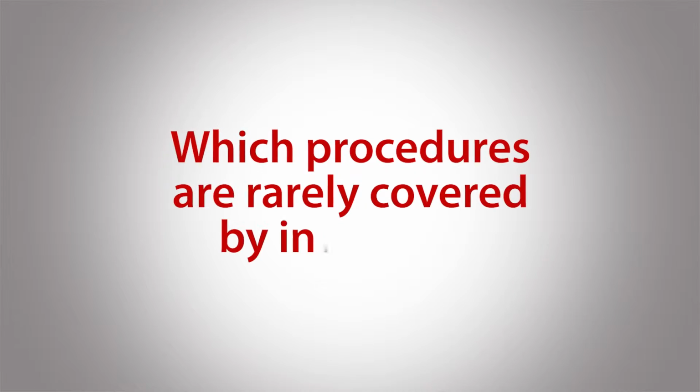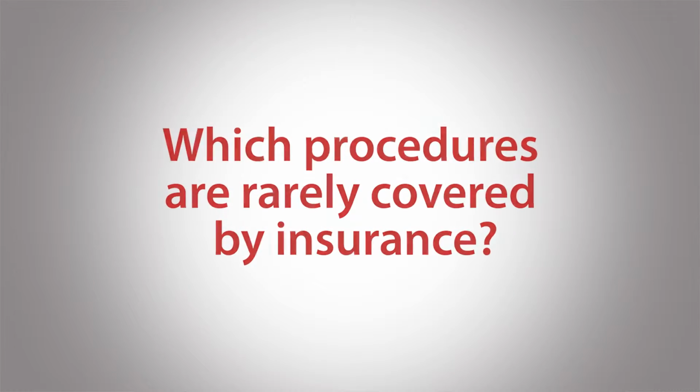Cosmetic treatments are not covered, so if a patient comes in strictly with a cosmetic concern but no real symptoms in their legs, that's not going to be something that's covered by insurance because it'll be considered cosmetic. 100% of patients with only spider veins, those will not be covered by insurance because they're really not a medical problem. They're really just a surface appearance problem, and it's going to be considered cosmetic by insurance.